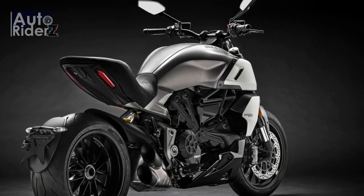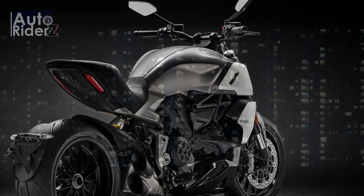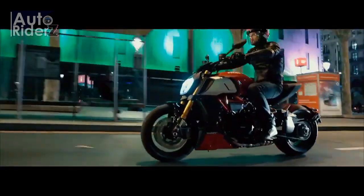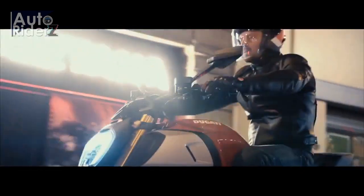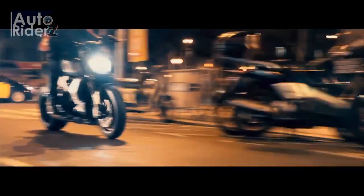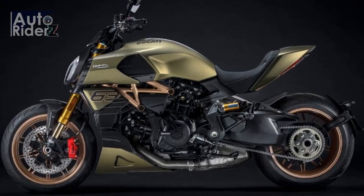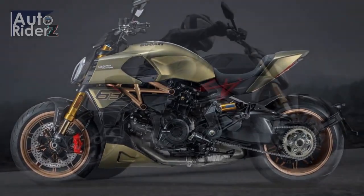Ducati claims the S model made up roughly 80% of ex-Diavel sales, so that variant will now be produced in higher numbers. This also explains why this is the model available for us to test. This model year, the S designation moves beyond the mostly aesthetic upgrades of previous years and is now aimed to be more representative of the true Ducati S sport-inspired nomenclature.